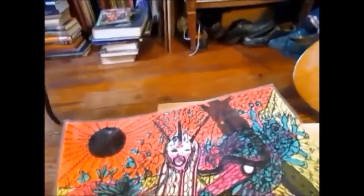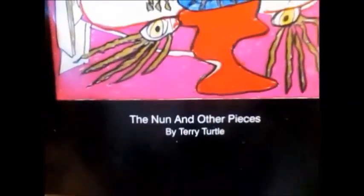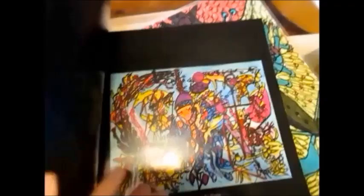So that's a piece of artwork by him. Now, there was a little self-published book of some of his art, The Nun and Other Pieces, that his friend Billy helped him put together. And it shows you a lot of other examples of his artwork.